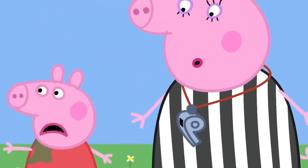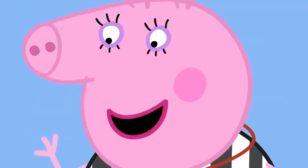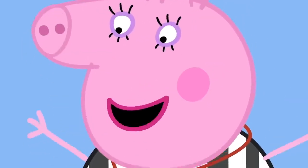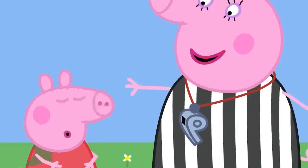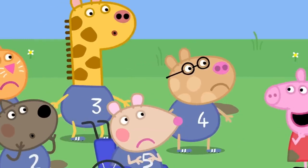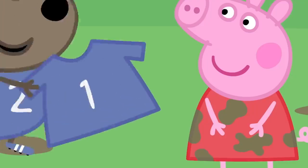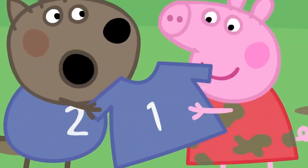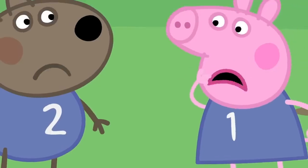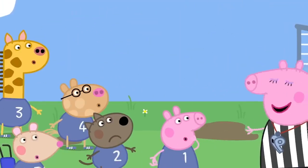Mummy, why can they score a goal but I can't? Because, Peppa, football is all about teamwork. And you can't work as a team if you don't have a team in the first place. Can I join your team, please? Of course you can. We've got a shirt just for you. Hooray! But who will play in goal? I will. Just you try and get past me.